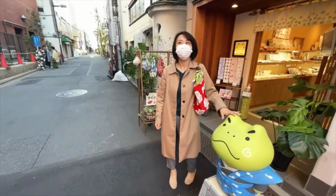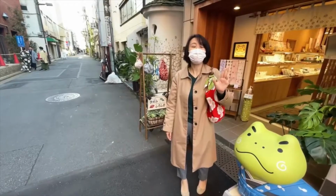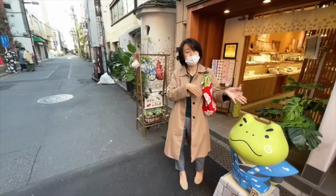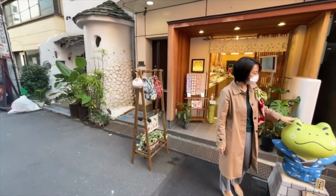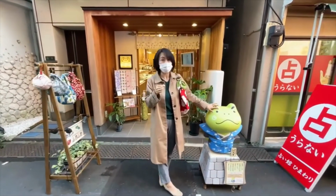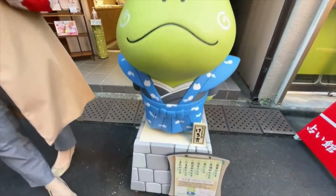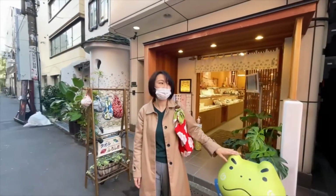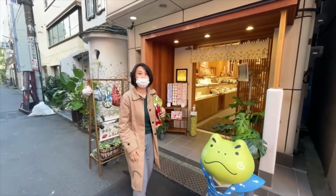And kaeru also means go back, return, come back. So if you have a frog item, you know, the frog is a good luck animal in Japan. Happiness comes back to you, money comes back to you. Very good luck. Also, the owner of this shop hopes that the travelers who visit this shop enjoy traveling, and after that go back home safely. So that is why he decided to put this frog mascot in front of the shop.